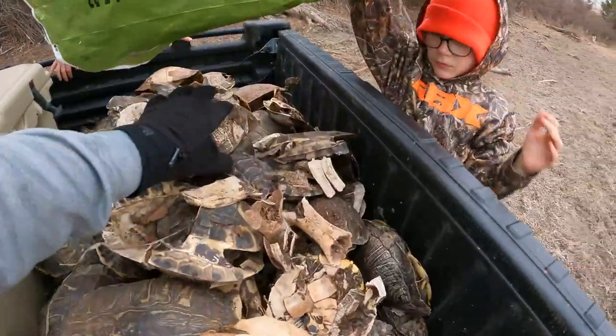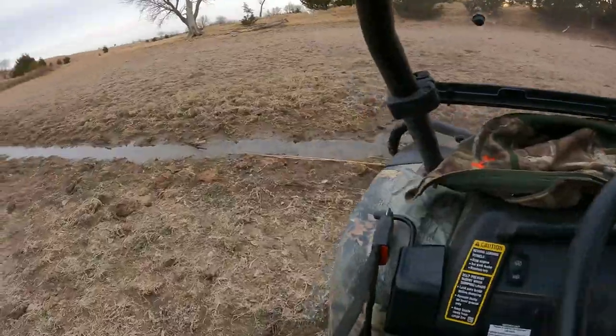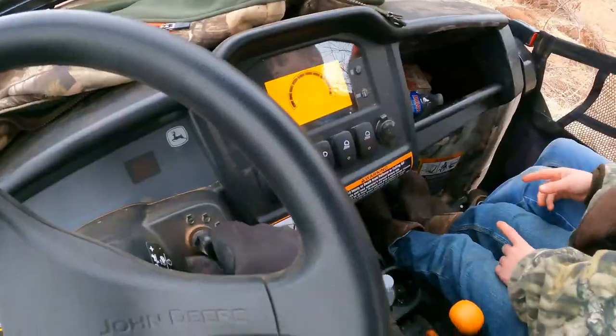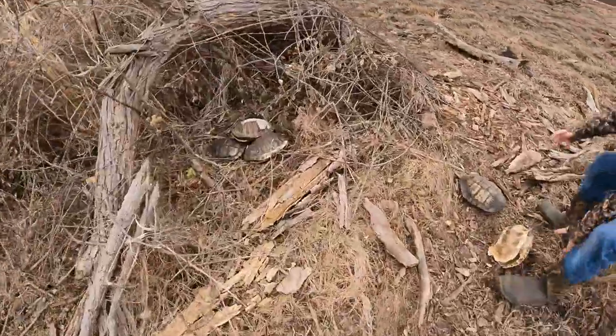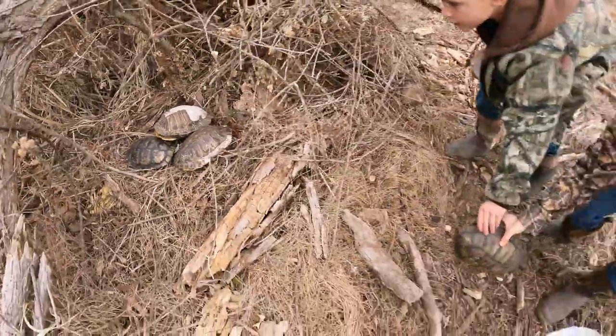Oh boy, a bunch of turtles. Cow bones. Literally, they all wanted to go together. Look at that. All those two, these three, they all died together. That's crazy.